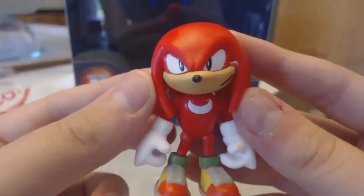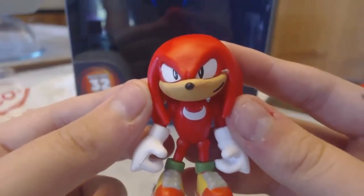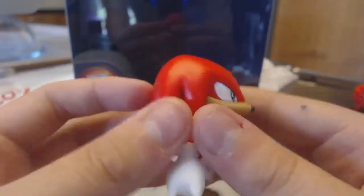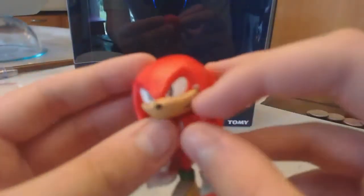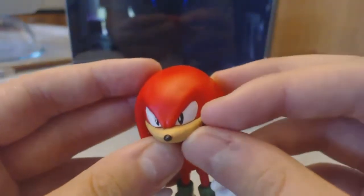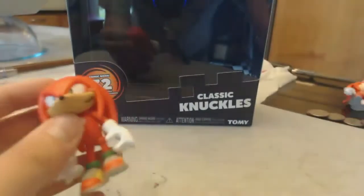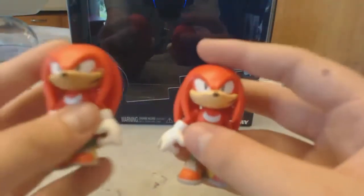Ta-da! So here is classic Knuckles from that comic pack. Like I said, I already got the 25th anniversary set, so this is a duplicate. There's just a glue mark on the side of his face. Good thing the original one I have from the 25th anniversary line didn't have that.